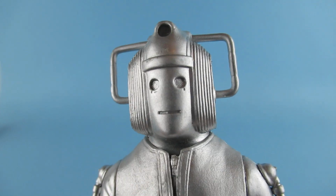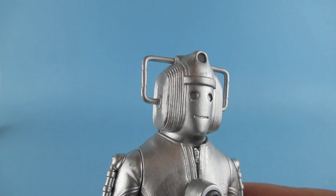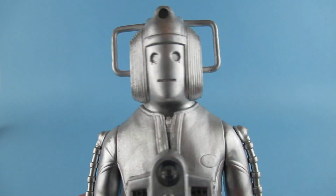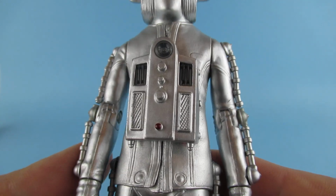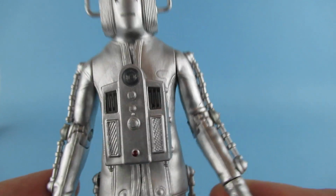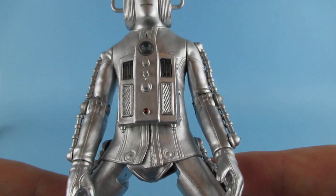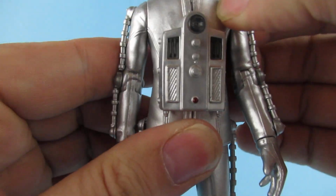You can see the beginnings of the more modern Cybermen. Chest unit. Little red button at the bottom. This figure, his arms don't go up much, not that way. It's kind of weird because this bit of his body is actually made of rubber.